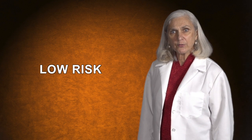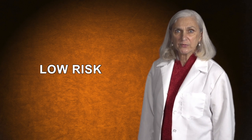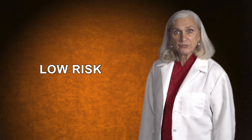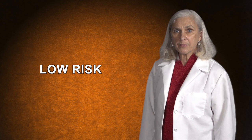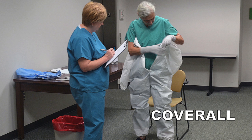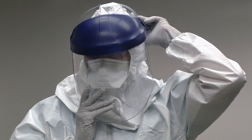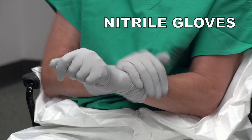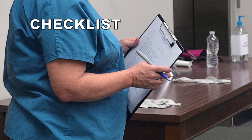The personal protective equipment demonstrated in this video is for use in healthcare settings in a low-risk situation. For example, less than 1 hour encounters with a patient who is mildly ill, as is typical early in the course of the Ebola virus disease. This equipment includes an impervious coverall suit, an N95 mask, a plastic full-face shield, inner and outer nitrile gloves, impervious shoe covers that cover the lower leg, and the checklist for donning and doffing.